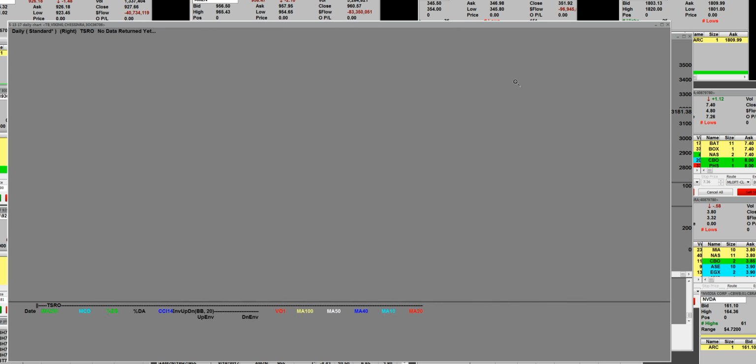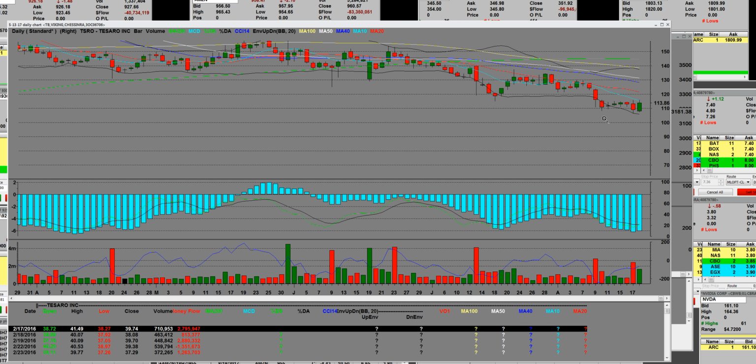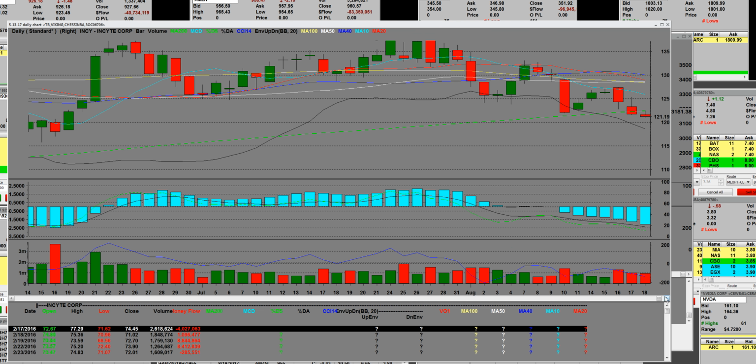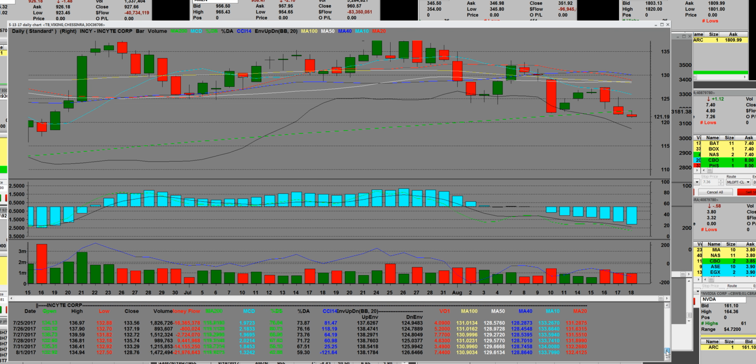This TSRO, it's broken down big time on the daily chart, and we can see right here. But they'll get oversold, and I'm just giving our other traders ideas. We already know which ones are going to do what in here. This INCY has gotten below its 200-day simple moving average and definitely is getting oversold for a quick trade, which we call the fast money trade.